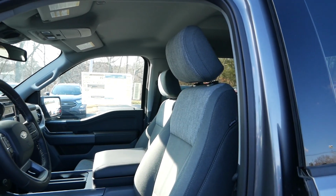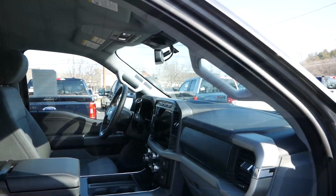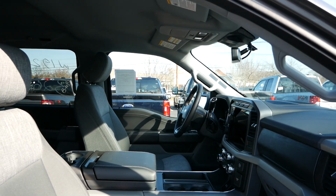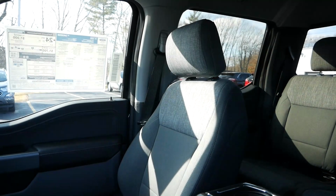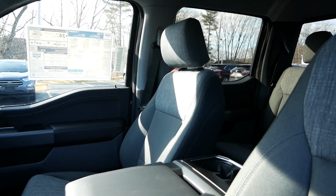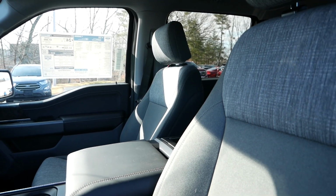Continuing on with the rest of the interior, you're greeted by heated, power adjustable cloth seats for both the driver and passenger as part of the 302A package. While it comes down to personal preference and lifestyle, the cloth seats provide plenty of comfort and decent bolstering. And despite being someone who leans more towards luxury, I wouldn't hesitate to recommend the cloth seats over leather if it's not a top priority.